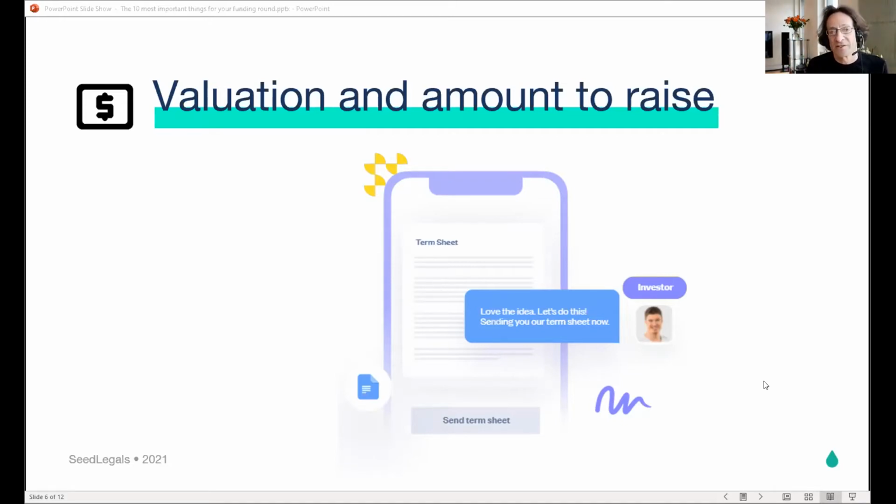So the next thing you can do is you can create a spreadsheet that models your funding, your growth and revenues, and then use a formula to work out a valuation based on your projections.